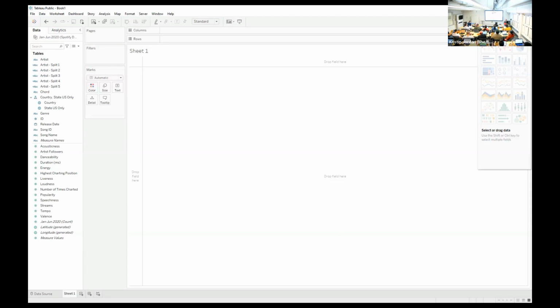All right. So we're looking at sheet 1. And you'll notice that whatever the sheet in the tab is called down below, it will all be reflected up here in the title, in the main portion of the worksheet. So if I change this to, say, genres, it's going to automatically change this to say genres. Okay.